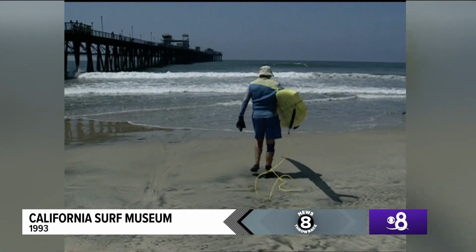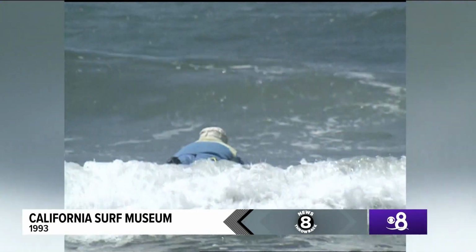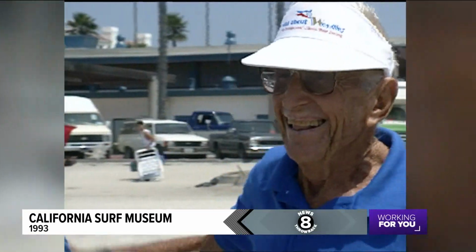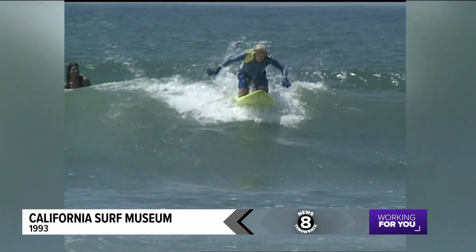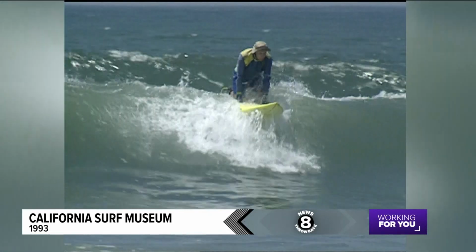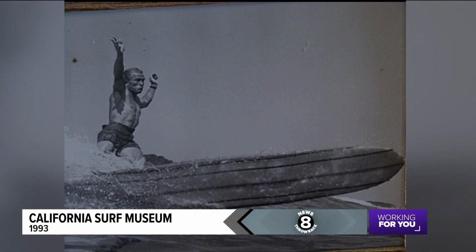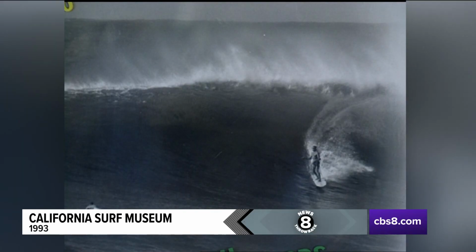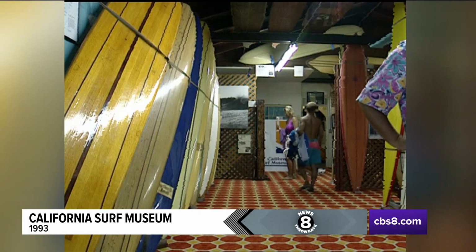Leroy Granis grabs his longboard and wades into the ocean. This is a daily ritual for him, and at age 76, he's still having fun. Granis has been riding the waves for more than 50 years, and he's been shooting them with his camera since 1959. Some of his photographs are up on the walls of the California Surf Museum across from the Oceanside Pier.